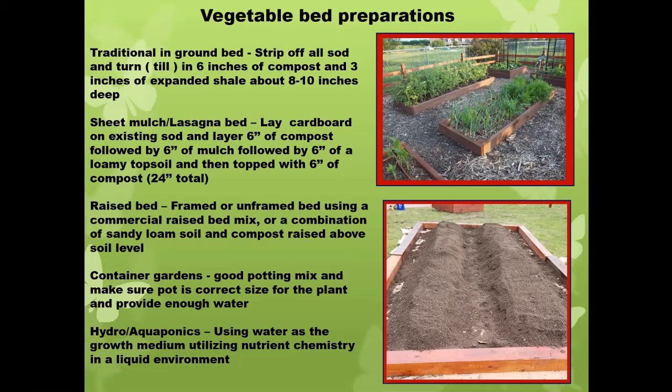That's a good way to go, but look at sheet mulch and lasagna gardening, and just Google that one to get some more information. Raised bed, that's the top right-hand corner. That's actually mine at my home in Crandall, my kitchen garden. I grow a lot of things out of the kitchen garden just for us.